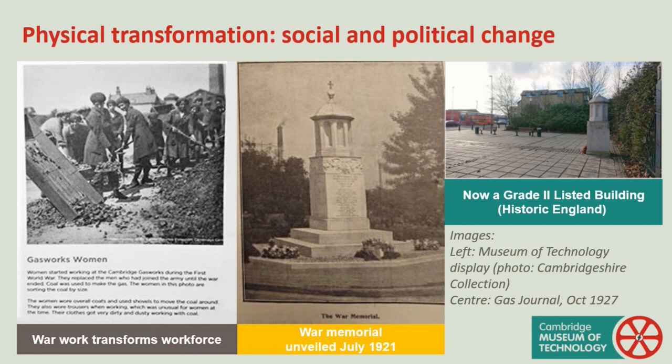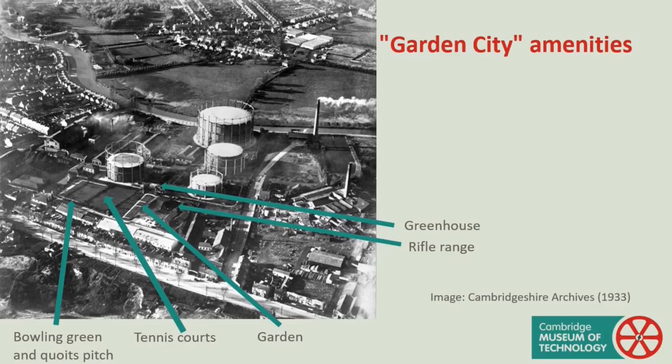In the 1900s, the company established a cooperative scheme in which workers purchased shares in the limited company. The company constructed amenities such as gardens, tennis courts, a greenhouse and rifle range, indicating that the company had absorbed lessons from the Garden Cities movement, such as nearby Letchworth Garden City.